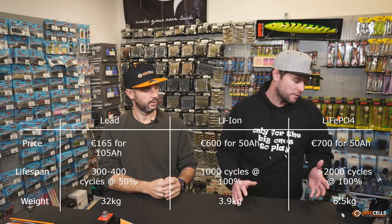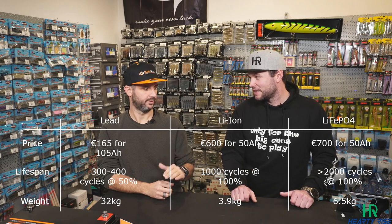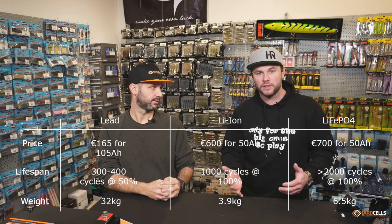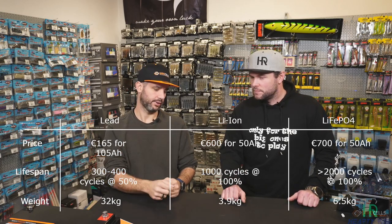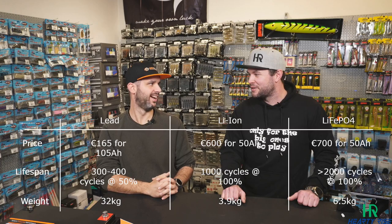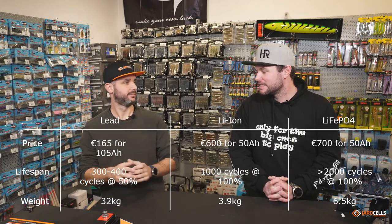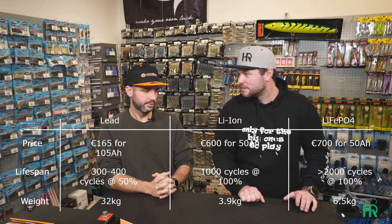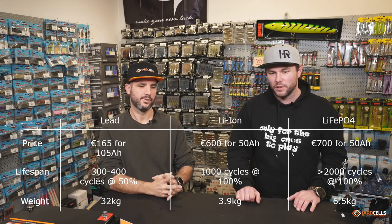And it gives around 300 to 400 cycles at 50%, and that's only if you maintain your battery perfectly, if you never go under this 50%. Then a lithium ion battery is 1000 cycles, which you can deplete 100%. With lithium ion, keep in mind, 1000 cycles means from 0 to 100. In fishing days, that's about 3 years if you're charging every day. I don't know how many fishing days you have in a year, but that's even average. If you would really use it for 3 years, it would still be working. Your capacity would drop a little, but your battery is not going to be dead.